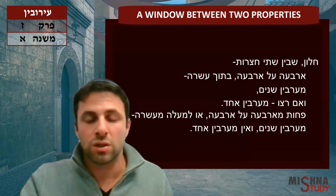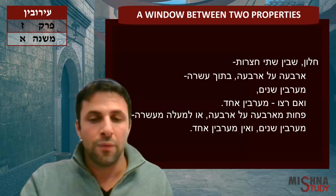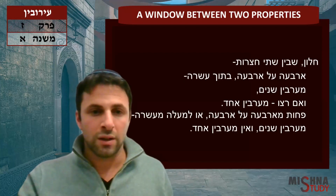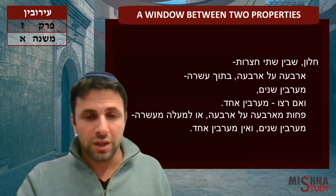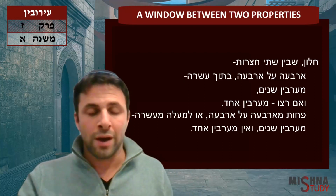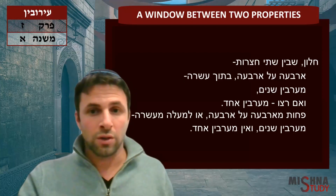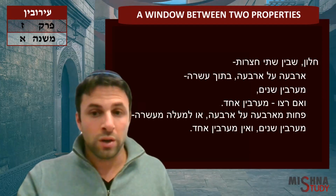Halon shebein shtei hatzirot, if you have a window in between two courtyards, arba'a al arba'a, if it's 4 by 4 tefachim. Anytime the language arba'a is lashon zachar, it's talking about tefachim. Betoch asara, within 10 tefachim high off the ground, me'arevin shnayim, you can go ahead and make two separate eruvin if you want.